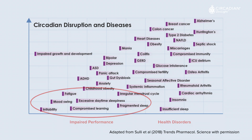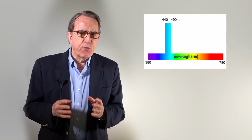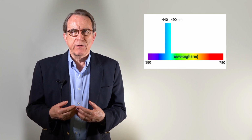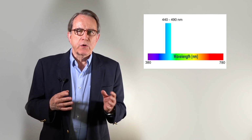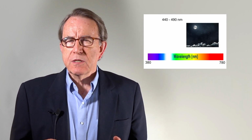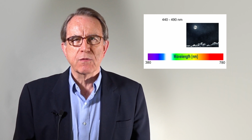The culprit is a narrow band of blue wavelengths. We call them circadian blue. It lies between 440 and 490 nanometers approximately on the blue part of the spectrum, and it is critical to controlling our circadian rhythms and our health and well-being. We need to regulate that blue during the day and night. For example, during the daytime, we need to be exposed to blue-rich light, which synchronizes our circadian rhythms. But as soon as the sun sets, we need to have lights where that blue has been removed so it no longer harms our circadian rhythms and causes circadian disruption.